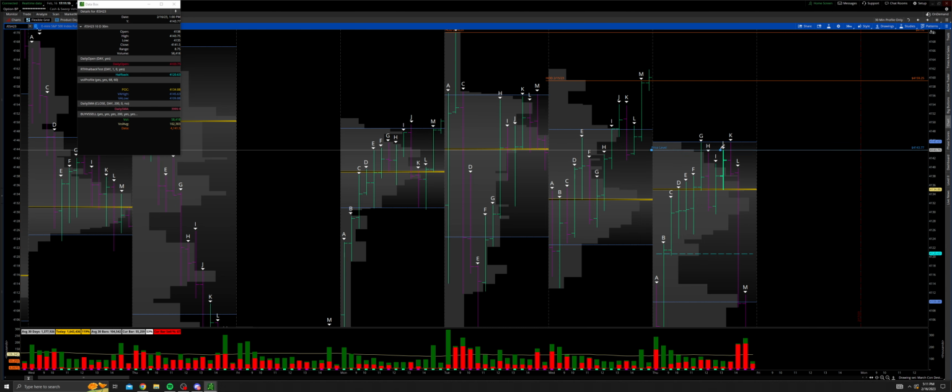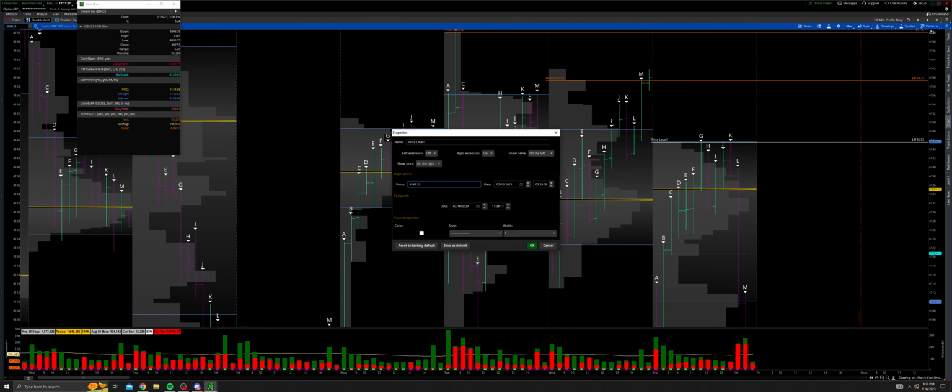Let's mark today's high. Do we have poor highs? Yeah, K and G period were poor highs. So 45.50. So that just means there were no buyers above 45.50. It was just inventory got shut off there. No buyers above 45.50.